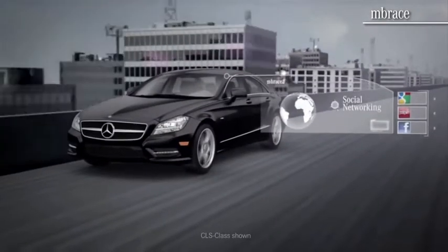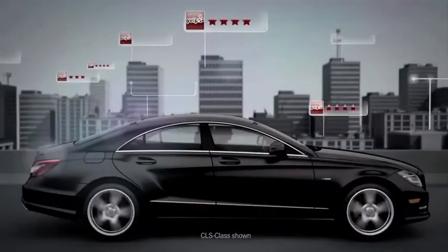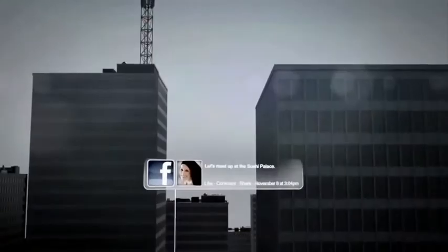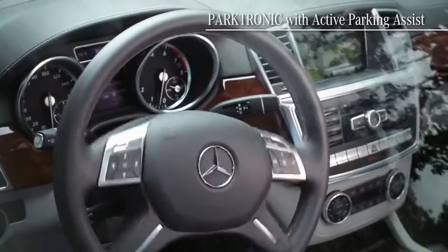envelope all at once. And with Embrace, you can use the power of the internet from your car with apps like Yelp, Google Local Search, and Facebook. Hands-free convenience goes far beyond the standard Bluetooth system.